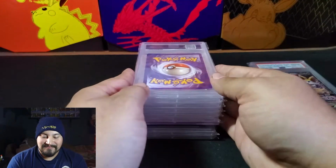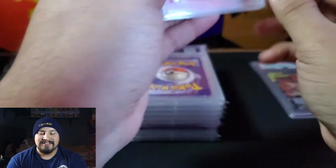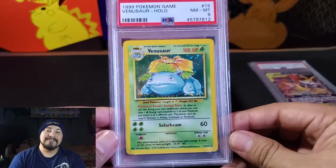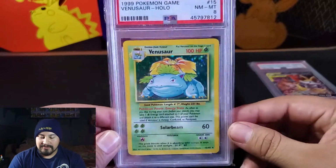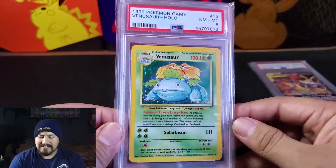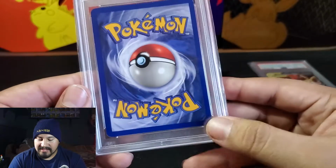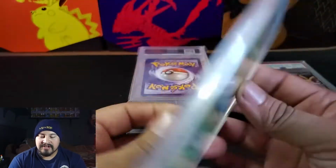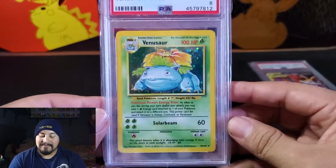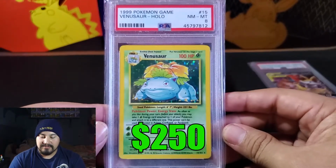Number 9, I think this one, yes, I know which one this is now. This is actually a really awesome card. I bought this card for $20 about 2 years ago at my card shop right around me. They said it was moderately played. I looked it over. It had a couple of scratches on the surface, but everything else was fine. This card nabbed a PSA 8, and a base set Venusaur PSA 8 is going for $250.